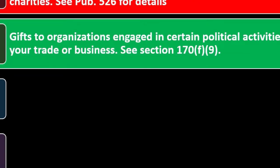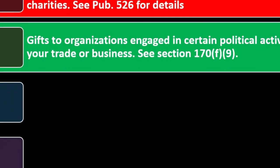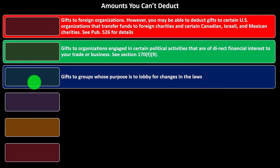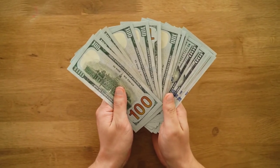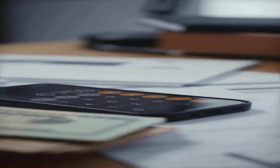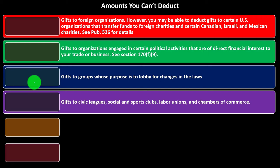Gifts to organizations engaged in certain political activities that are of direct financial interest to your trade or business. So if it's a direct financial interest, it doesn't look like the kindness of your heart, just flowing money out to other people. Gifts to groups whose purpose is to lobby for changes to the laws. So this is the same kind of thing as the political contributions. We don't want to incentivize people to use their money in exchange for political contributions, which gets into the area of seeming like bribes or something like that, or lobbying, which gets to be a fuzzy area. So we don't really want to incentivize and give a deduction for people spending their money to buy political influence generally.